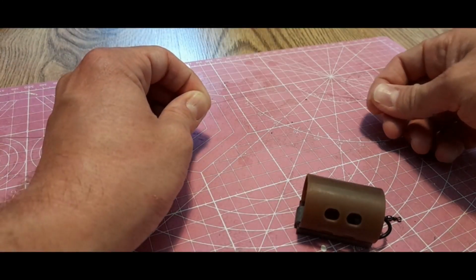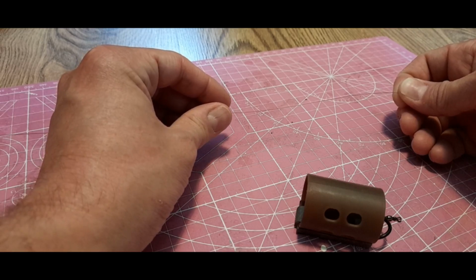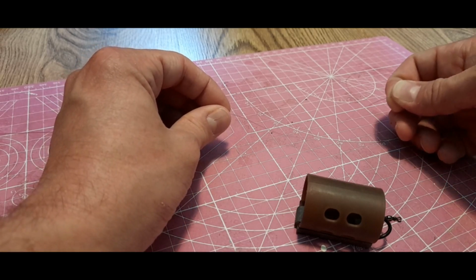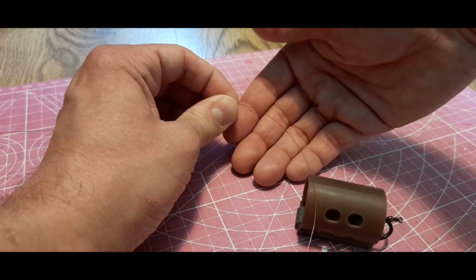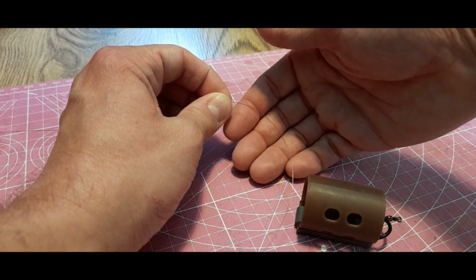Right, guys, what I want to do is show you the twizzle boom, and it's just a way of getting fewer tangles when you're feeder fishing. I'm just demonstrating with this bit of mono I'm using here. I don't know if you can see that. It's a bit thicker than I normally use for this sort of fishing, but hopefully it will show up a bit better on the video.